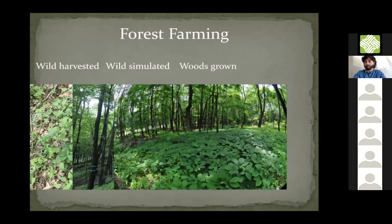Another type of production is what gets called woods grown production. And in this picture, you can see these aren't ramps. This is ginseng in a forest understory, but it's almost a monoculture of ginseng. And so ginseng would never do this naturally. Ramps are kind of interesting because sometimes you'll see ramp patches that seem like they literally are carpeting the entire forest floor. From a forest farming perspective, a woods grown approach would mean that you are actually modifying the conditions of that forest site to really suit that kind of monoculture approach. That might mean removing competing plants. It might mean that you're going through and tilling up the soil a little bit to give those plants more room to grow more easily. So it's a little more intensive than just throwing seeds into the woods and letting them grow. And for some folks that are interested in higher levels of production, that's the way they'll go.